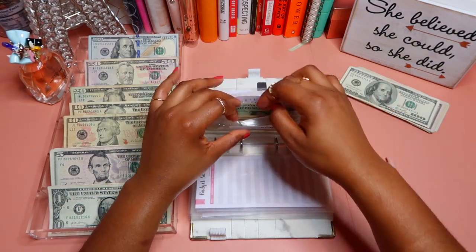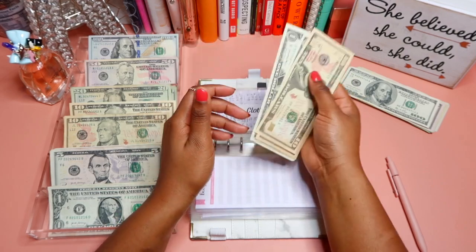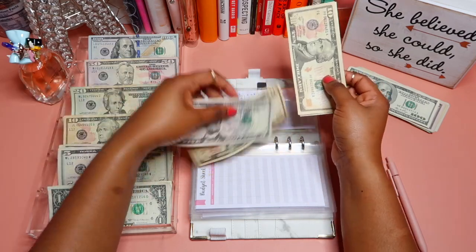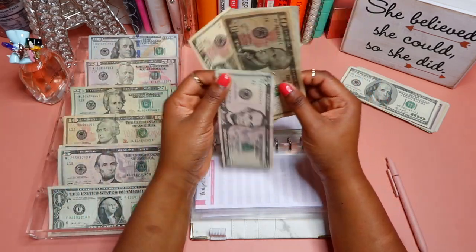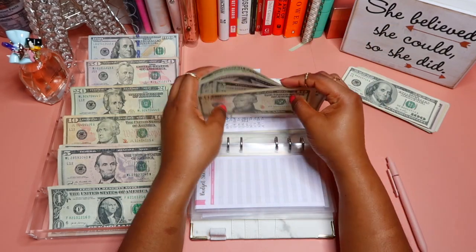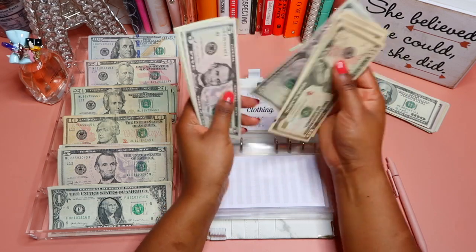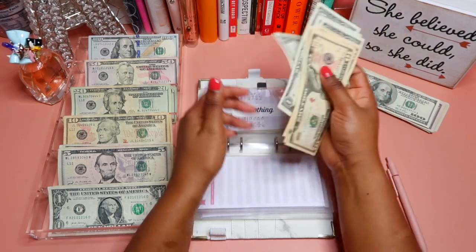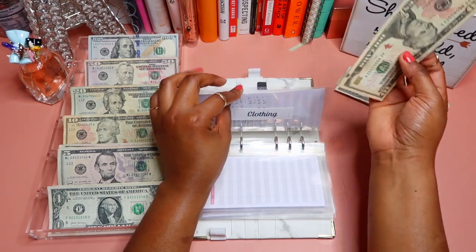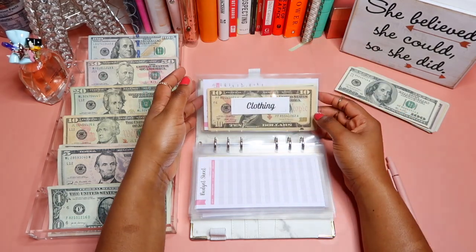Next is clothing, and clothing right now has $29, and we are adding $15 to clothing, so that's a 10 and a 5. We're adding those 15. And so now clothing has $44. Like I said, I gotta buy a dress, child. So $44 is now in clothing.